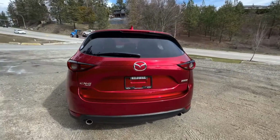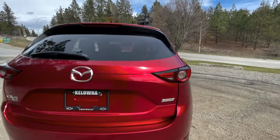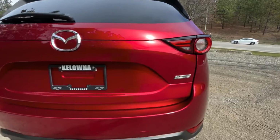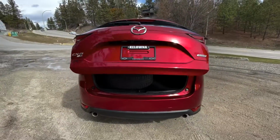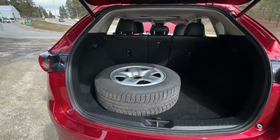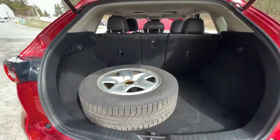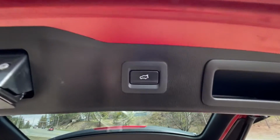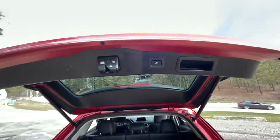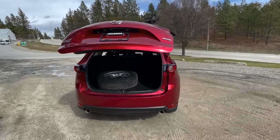Coming around back here, really digging the look of the tail lights. Got the power liftgate, dual exhaust. You also have a second set of tires. Those are the winters. And to close the power tailgate, just hit that button there and it closes like so.